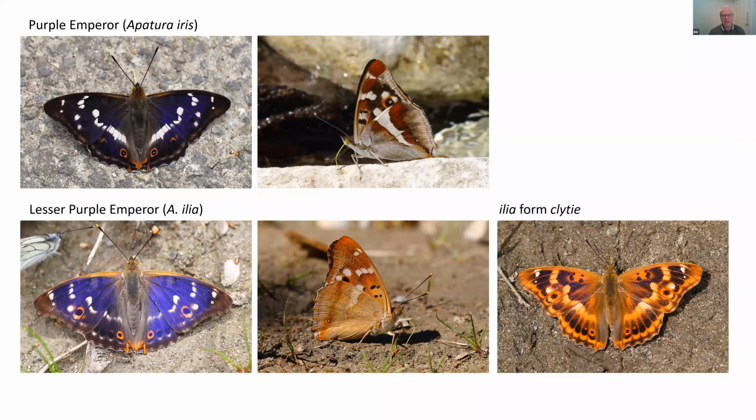Right, we looked at Poplar Admiral, we better look at Purple Emperor now. One of the iconic species of Herts and Middx. Purple Emperor, top left, this is a male because you can see the purple colouring, and alongside the underside. And I've compared it with the Lesser Purple Emperor, its one cousin in France.